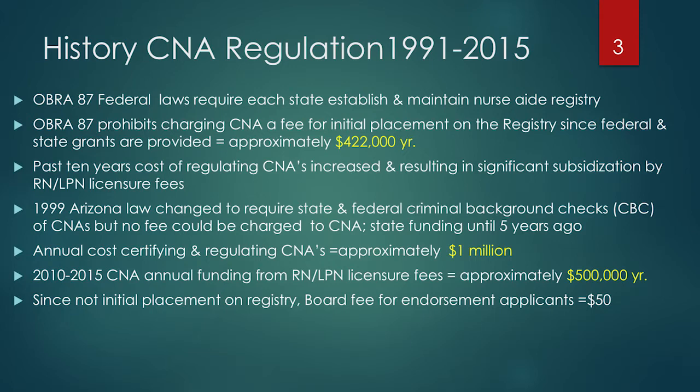To further complicate matters, in 1999, state law changed and they required a state and federal fingerprint background check, or CBC, for all CNAs. And again, no fee could be charged, even though this was an additional requirement above and beyond the federal requirements for being on the registry. That brought the cost of certifying and regulating approximately 28,000 CNAs to over $1 million. Between 2010 and 2015, the subsidization for this program was approximately $500,000.